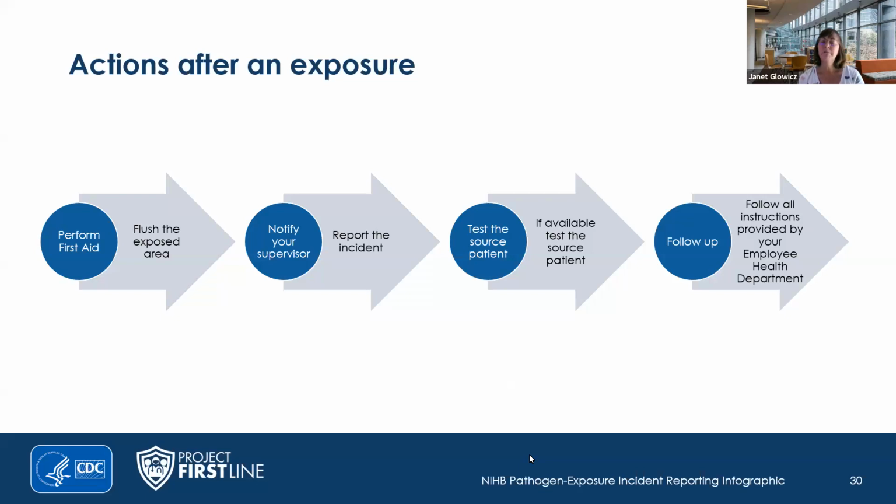So after an exposure, it's important to flush the exposed area with water, report the incident to your supervisor or following your facility's protocols. If the source patient is available, it's really important to test the source patient. If they're negative for hepatitis B, hepatitis C, and HIV, then there's no post-exposure prophylaxis needed, and you can know that that blood was not infectious. The source patient is not always identifiable and can't always be tested. In that case, then the healthcare worker needs to follow all the instructions provided by the employee health department, which can include administration of post-exposure prophylaxis.